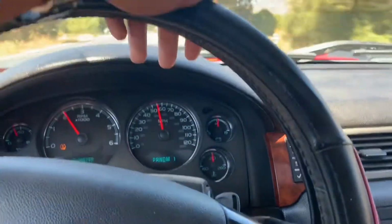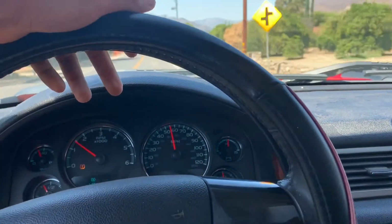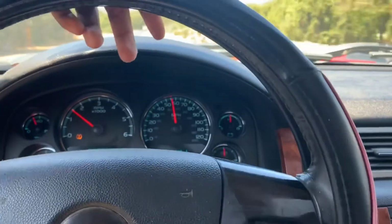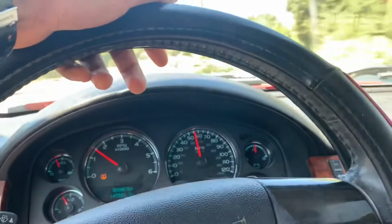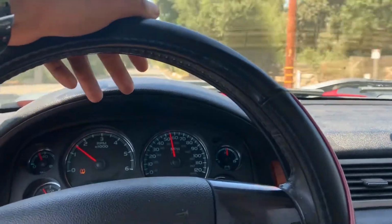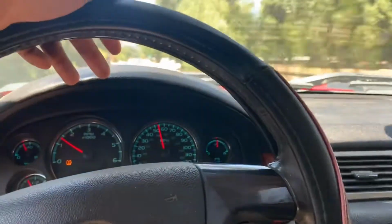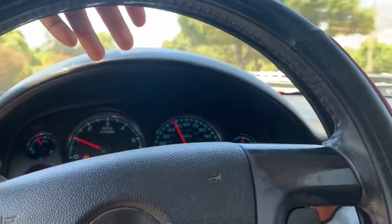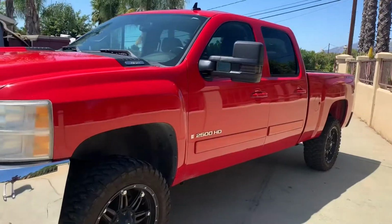But yeah, upgrades for this truck, I think we're planning on getting maybe just new headlights, a cold air intake, and an exhaust for the truck. Not something too loud like my truck, because my truck is just obnoxiously loud. Might be putting a muffler or cat on that. But the truck is pretty good, and we'll keep you guys updated when we do more towing tests.